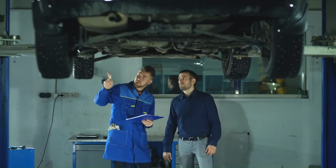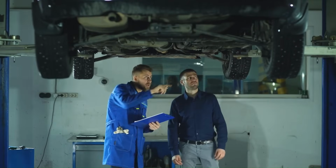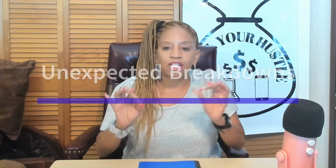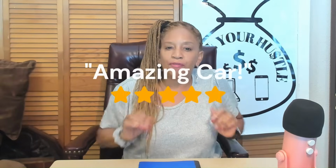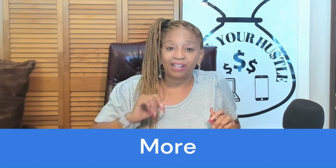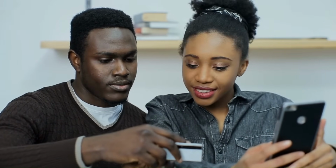Maintain your vehicle. Regular maintenance ensures your car is safe and reduces the likelihood of unexpected breakdowns. A clean and well-maintained car can earn better reviews, leading to more rentals. Getting booked. Once listed, travelers can book your car. You get notified and the magic begins.